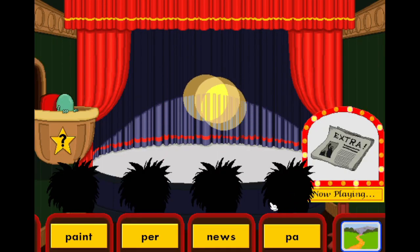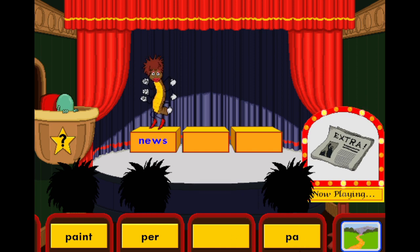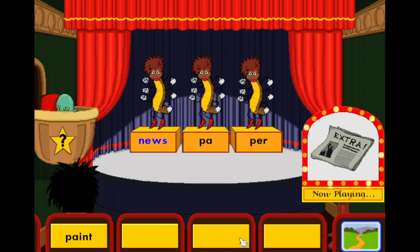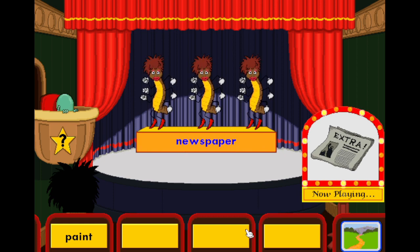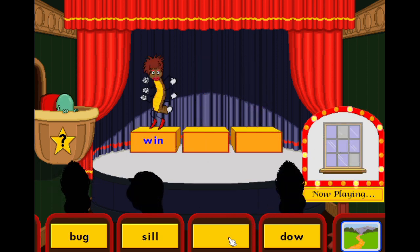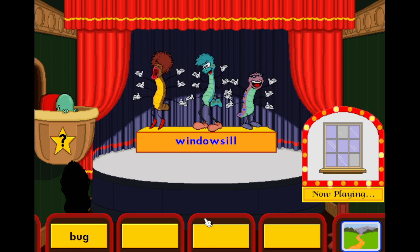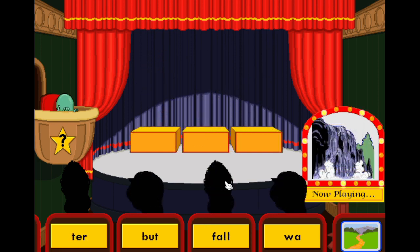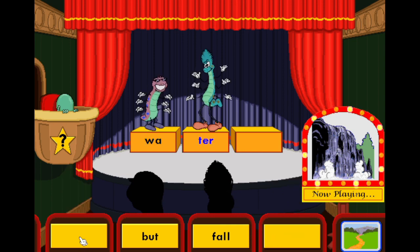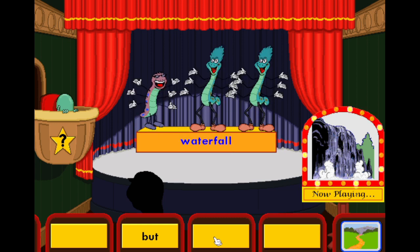Well, hello, everyone. Click on a C. Introducing the word newspaper. Newspaper. Newspaper! Let me introduce the word windowsill. Window sill. Window sill. And now the word waterfall. Waterfall.